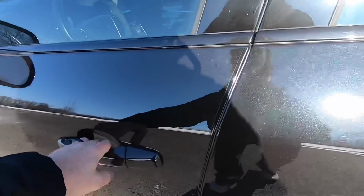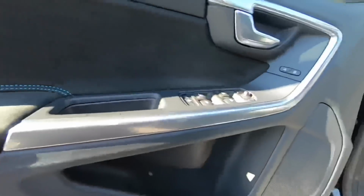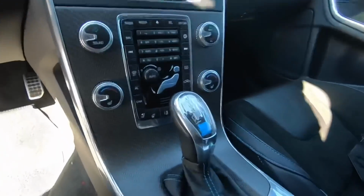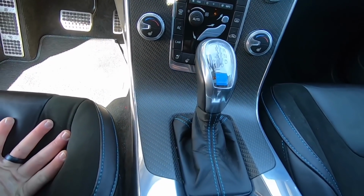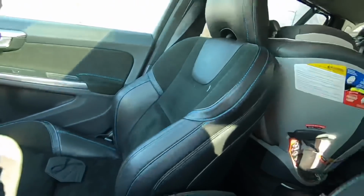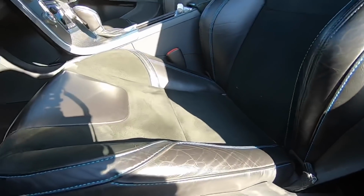And if you hop inside, you can see some other cool stuff that's more Polestar-y. We've got the blue accent stitching, which matches the logo. We've got it there on the wheel as well, and the Polestar logo here on the shift knob. This is an automatic, yes, I know, no manual, but I'll be talking about that later. The seats are absolutely glorious. These are some of the most comfortable seats I've ever sat in. They may be the most comfortable seats I've ever sat in.